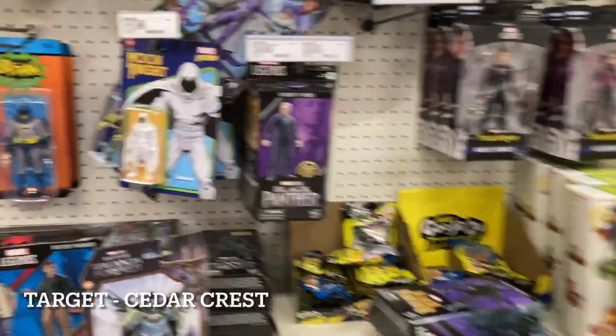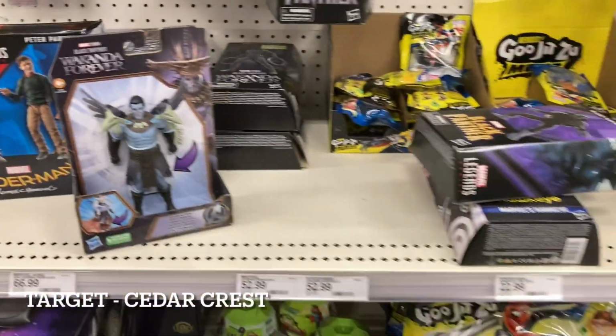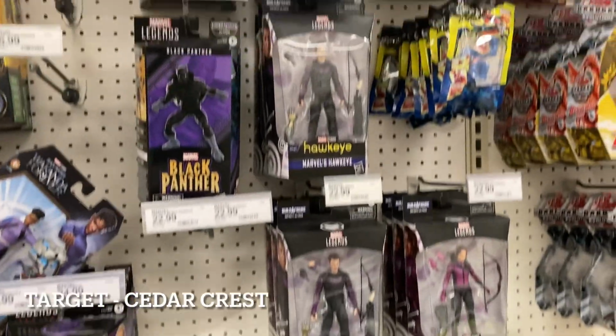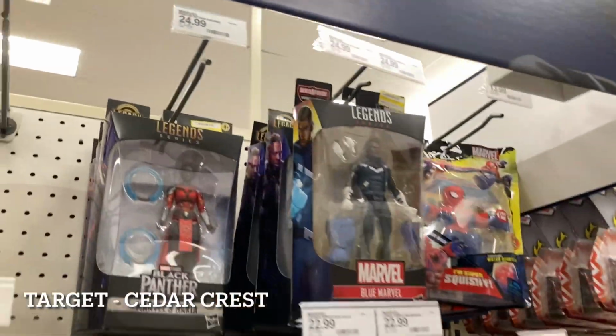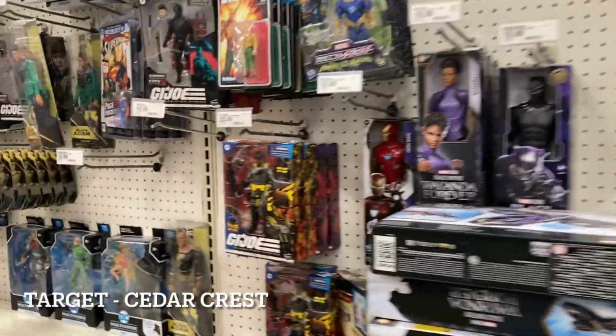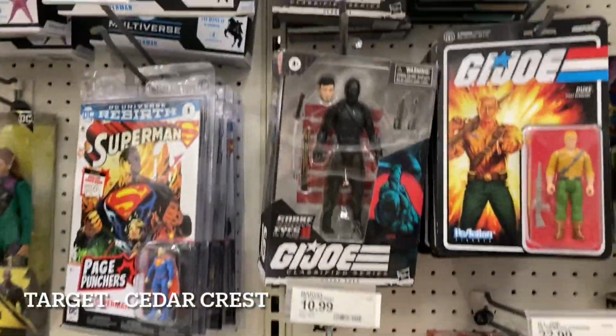Back behind, Marvel Legends, same thing. I know we saw this on clearance down in the Hershey area in a recent hunt. But other than that, it looks like still a lot of the similar stickers going on. Things could go deeper on clearance as well, so always scan, because you never know, that sticker could actually be lower. They just didn't update it.